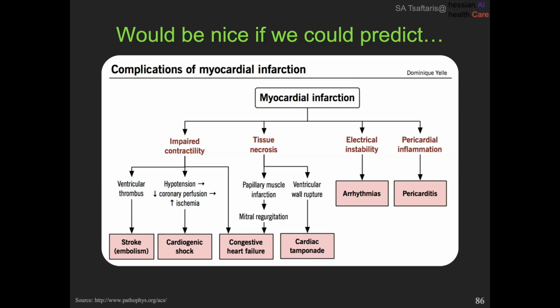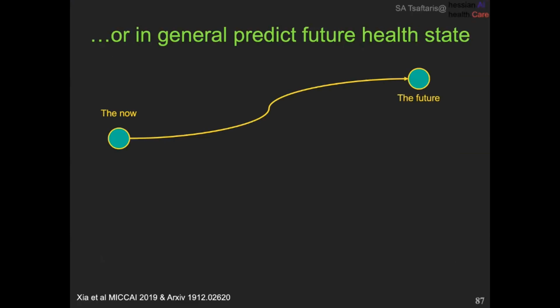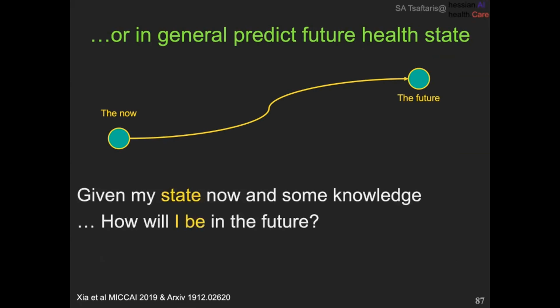So in general, we would like to create machines that, given the now, can predict how the future will be, and think of taking into account the aging, changes in the environment, changes in disease, or changes in the treatment. So you can see, well, if I'm presenting to the hospital today and if I were to do this intervention, how would my future look? That's called a counterfactual.